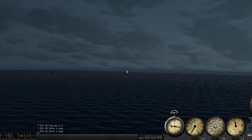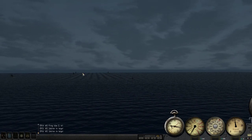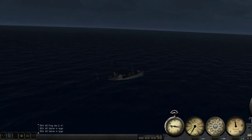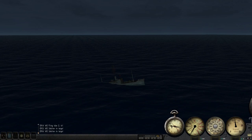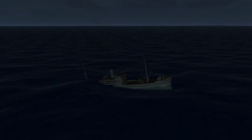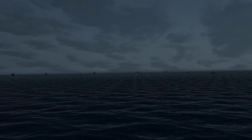Look at that, how decimated that convoy is. There is huge gaps between the ships here and here. There is a gap. The front ship here is missing. Nice. Yeah. So far, so good.